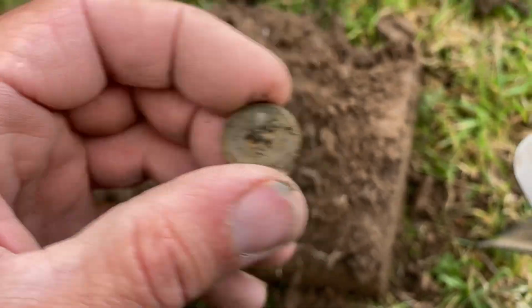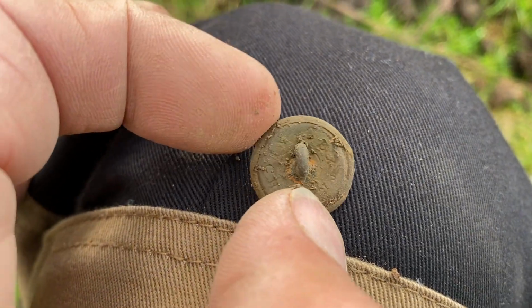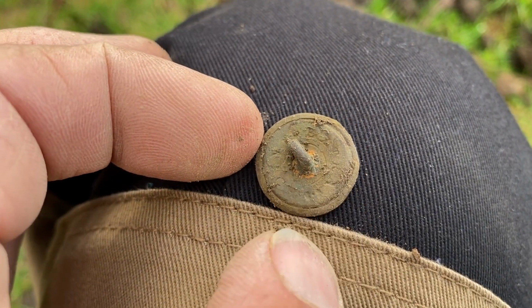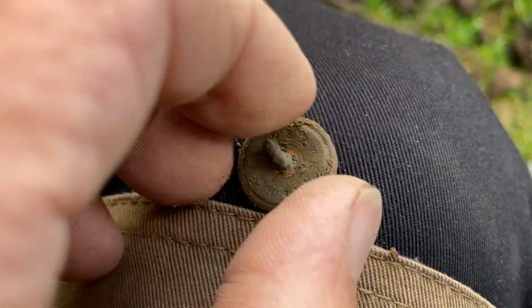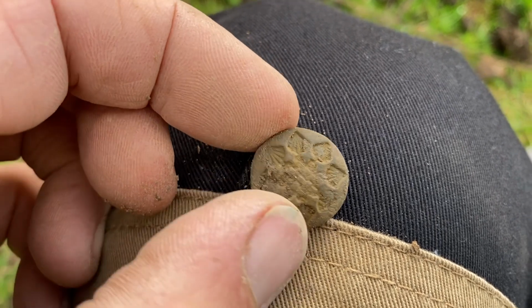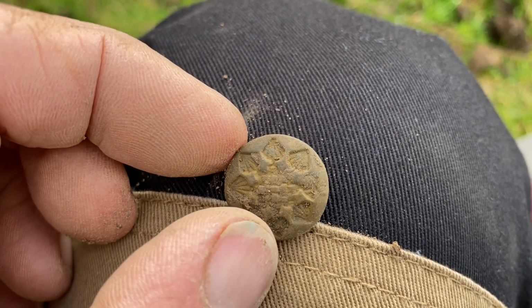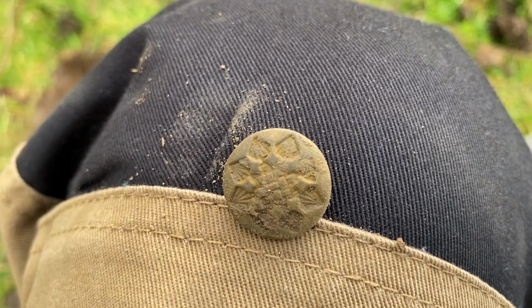Looks like it's a two-piece job. Looks like it might have writing on the back. But I better clean that up. That looks like shells or something. It's a very nice design. Back with you in a tick.